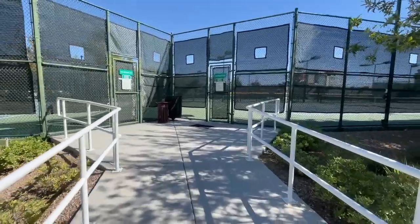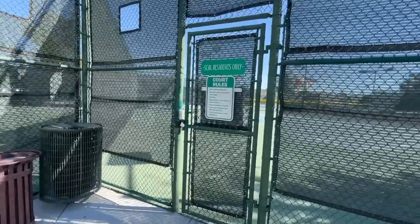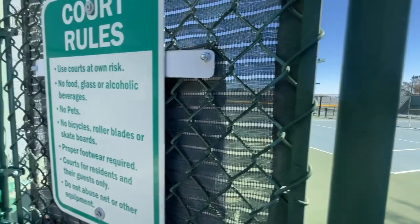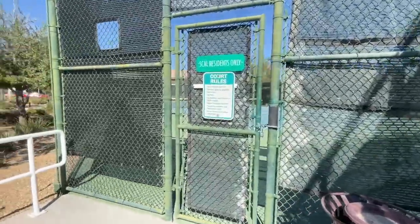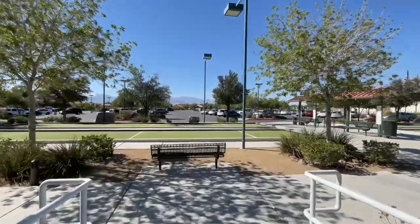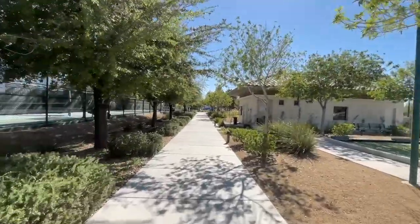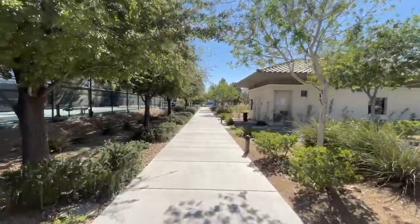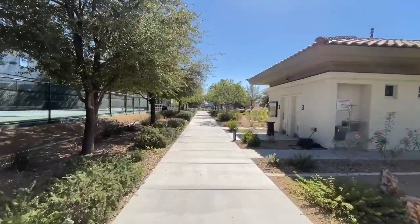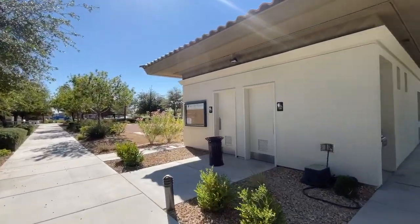Have it locked. That'd be difficult. I understand that they only want to keep the people that live here, but if I want to play and go in without having to get a key, that would be much more ideal. I think that's very cumbersome to lock up the tennis courts, but I mean, I guess there's pros and cons. Maybe keep them open during the day when people want to play without having to go to the front office to get the key to open it up. That would make more sense. It looks like they have restrooms as well.